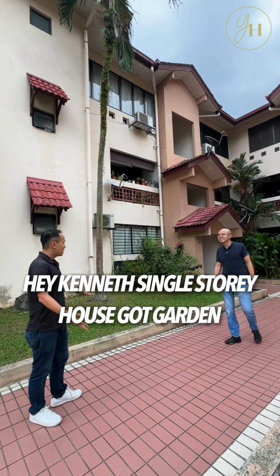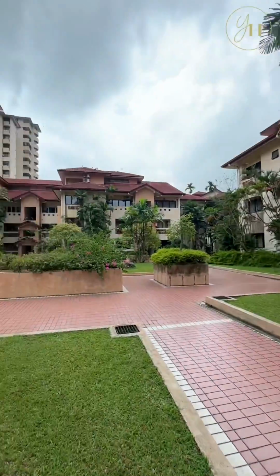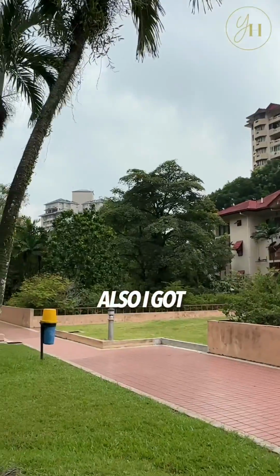Hey Kenneth, single story house got garden. Where's the garden? I also got. No need to maintain some more. All 30-year-old mature trees also I got.